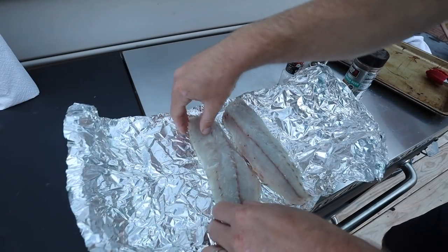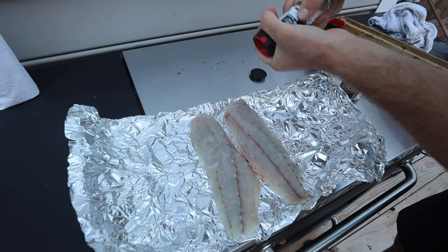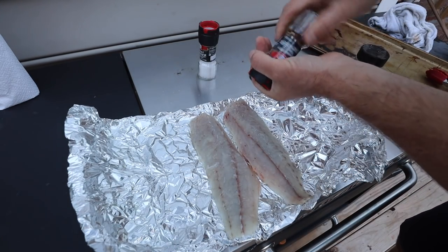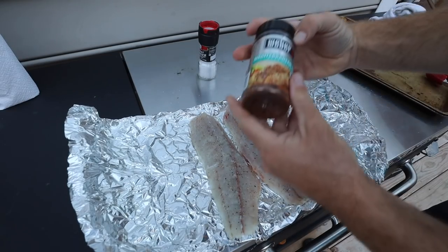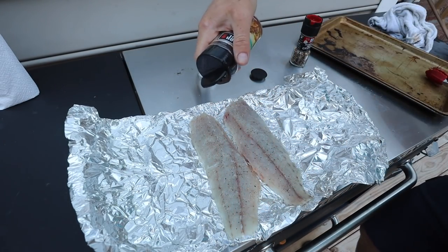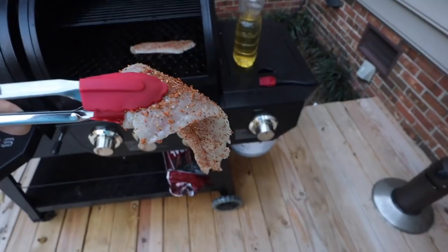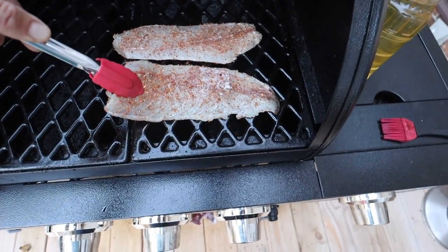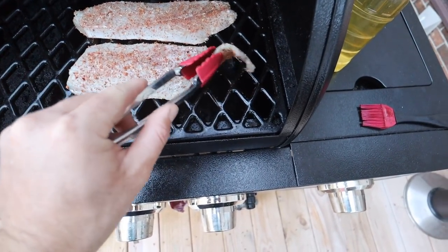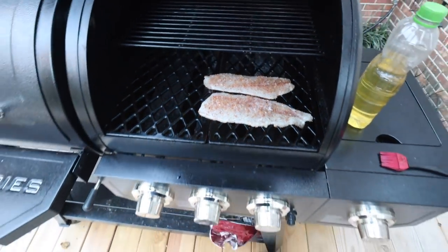We have our redfish though here. What we're gonna do, I'm gonna throw this on the grill with a little salt, a little fresh cracked pepper. And on this one, we're gonna do a little Mediterranean herb seasoning. Spread lightly. Rinse and repeat on the other side. All right, and both fillets go nicely right on the grill. Boom. Let those cook a few minutes on each side and they'll be ready to go.